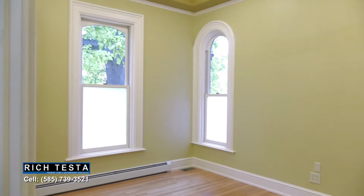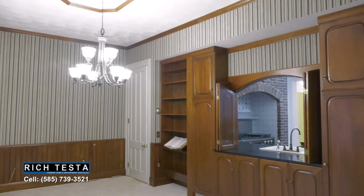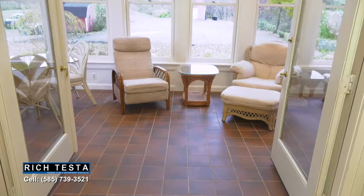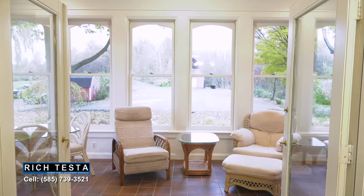The first floor also features a bedroom or office with a powder room, a family room with beautiful built-ins, and access to a spectacular sunroom with a wall of windows and scenic country views.